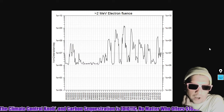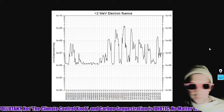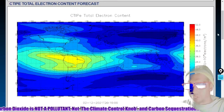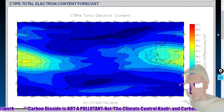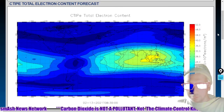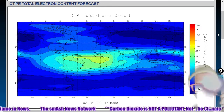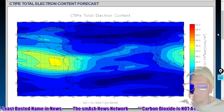And you can see on a yearly basis, it's in a moderate range. That chart's available at solon.info. And here's the total electron content forecast. We see significant anomalies here over North America. So it's a surprisingly large amount of electron flux over North America, as well as Canada.